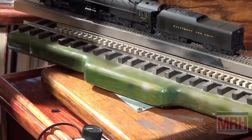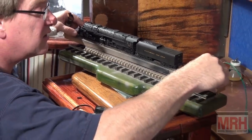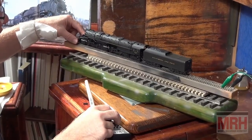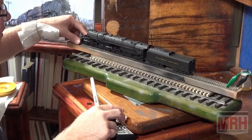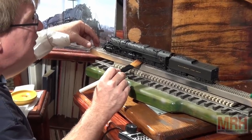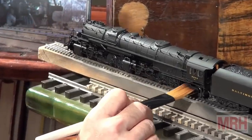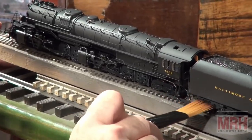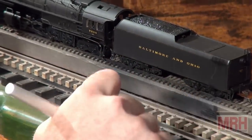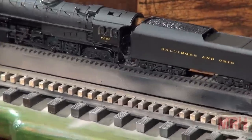I need to get these side rods to spin so I can get to them, so I'm going to hook up my DCC power here and get the locomotive to move just a little bit so I can get to those drivers. And I want to pull down the dust on the drivers to give the rain effect of straight down wash. Same on the wheels. And then I'll do the other side of the locomotive the same way.